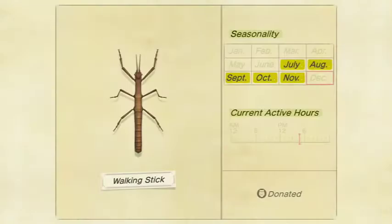This is going to be the Walking Stick. Walking Stick you can find on all trees. 600 bells. Actually, it's available twice in the day, from 4 a.m. to 8 a.m. and then again from 5 p.m. to 7 p.m. In the months of July, August, September, October, and November in the Northern Hemisphere, and in January, February, March, April, and May in the Southern Hemisphere. This thing's not too rare.